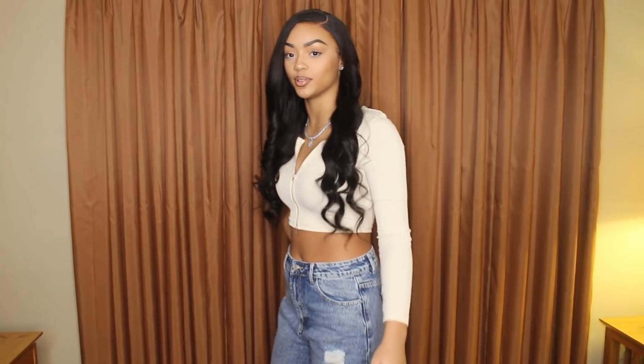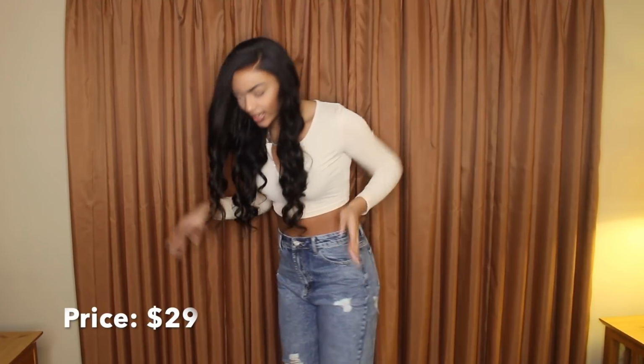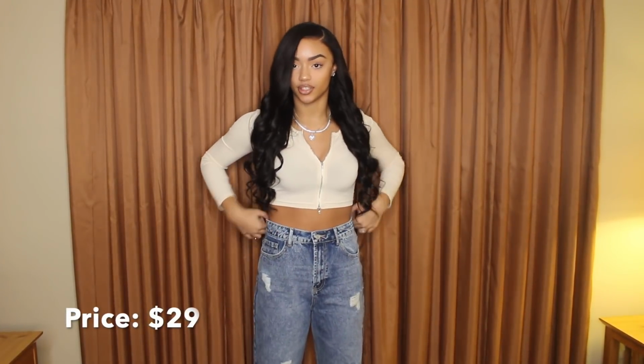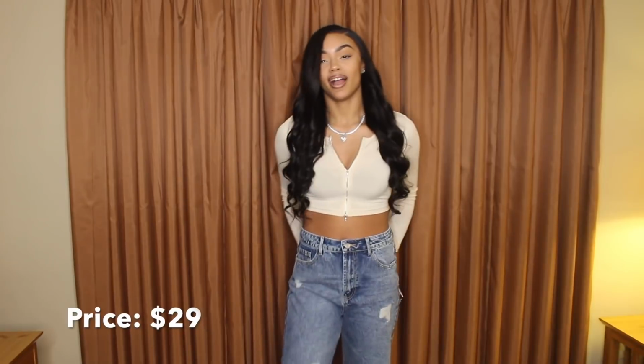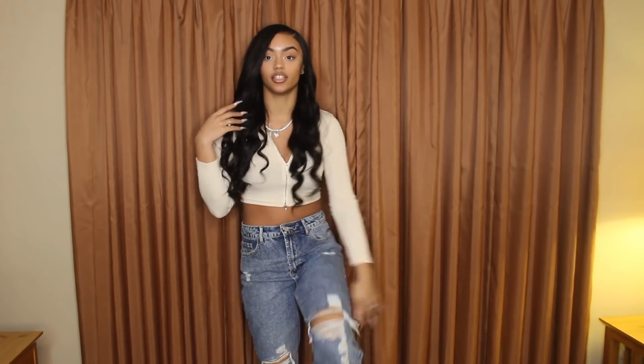This is cute. This is not really my style, because I normally wear skin tight skinny jeans, but I actually like these. These are in a size medium. I'm actually feeling this. Hold on, Shein, y'all did something. And I like how it's mad distressed and stuff.